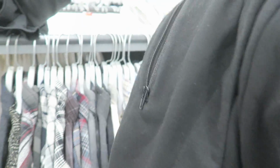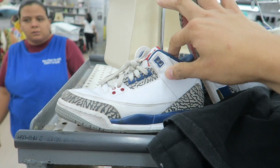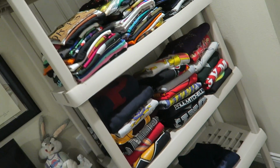Champion shorts. It's got the slit in the back. The homie's back, got the slit in the back right here. Pretty crazy to come across this. And then I found some other stuff right here, but I'll show you guys in the car. I got the 3's right here too. Okay, with the new setup.